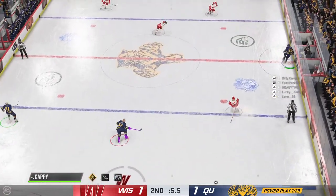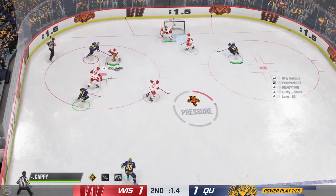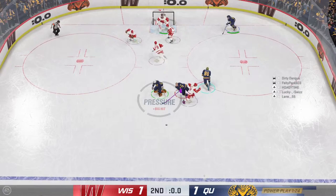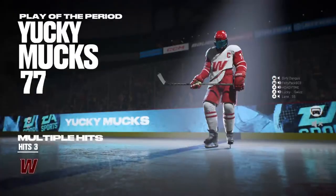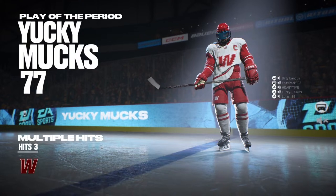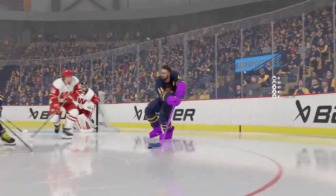Connecticut's got a hold of it against the wall. Here's the puck. And that's off a stick. And there's the horn bringing the second period to an end. All right, they say three is the magic number. Period number three is coming up next.